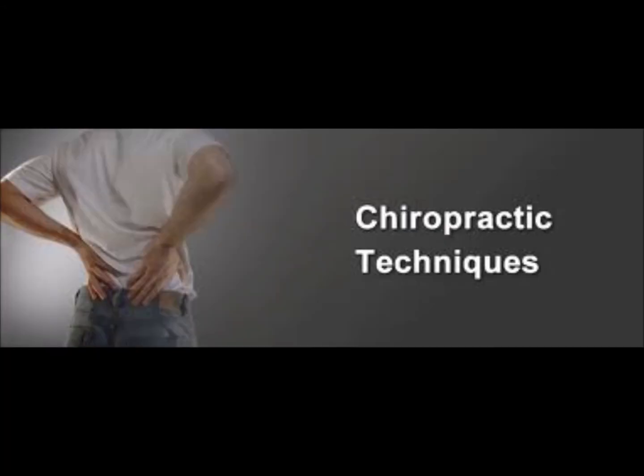Also, some techniques that tend to not be new age. Well, if they list what techniques they do in the phone book, diversified, typically not new age.